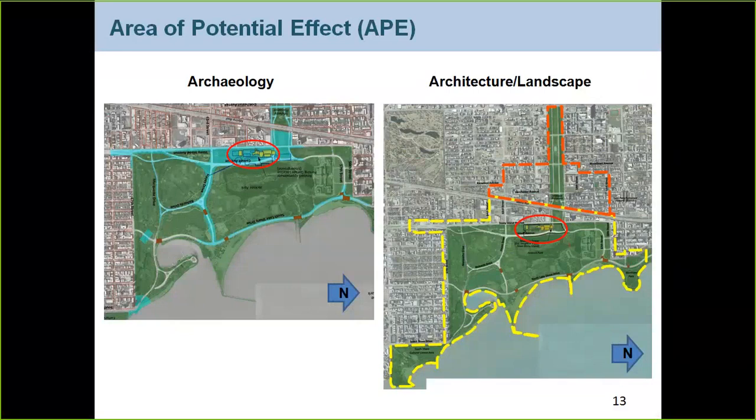So the APE for archaeology and for architecture, those were both put out after our December meeting, and we requested public comment on the boundaries of these areas. Archaeology was defined by where there could be potential ground disturbance, and that's why it's smaller than the architecture and landscape APE. And you see that on the left-hand screen, and outlined in blue are the areas that could have a potential impact from excavation. There were no comments received from the public on this, and the result of it was an archaeological survey, which I'll cover in a moment.